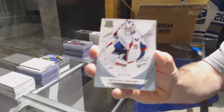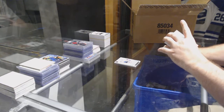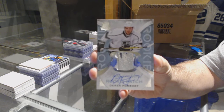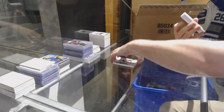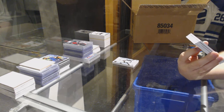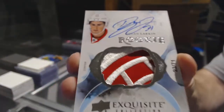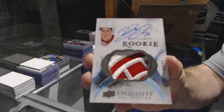For the Capitals, number 249, Braden Holtby. Number 249 for the LA Kings, Derek Forbort. That's probably it. Number 23/71, exquisite rookie patch auto for the Red Wings, Dylan Larkin. And that is a disgusting swatch. Dylan Larkin, number 71.